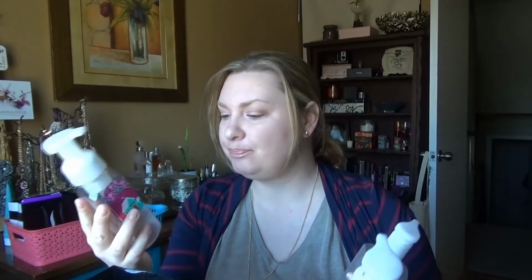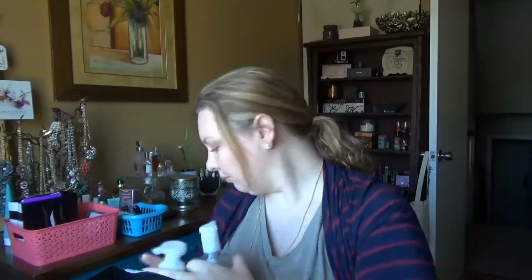There's four. There is Twisted Peppermint, and I really like the gentle foaming hand soap in the winter just because it doesn't dry me out as much, so I use this one. So Twisted Peppermint is one of them. Black Cherry Merlot, this is my absolute favorite one. Peach Bellini, that's one. And then this one was in my kitchen, and it's the Ginger Peach one. So yeah, those are all my hand soaps.